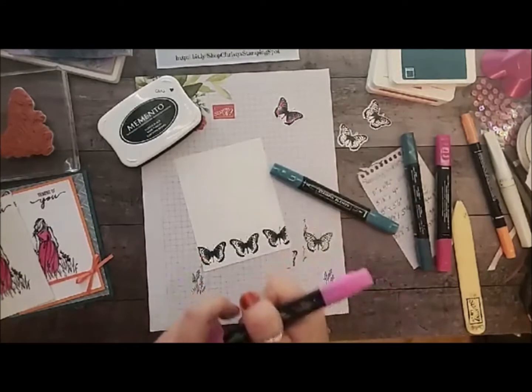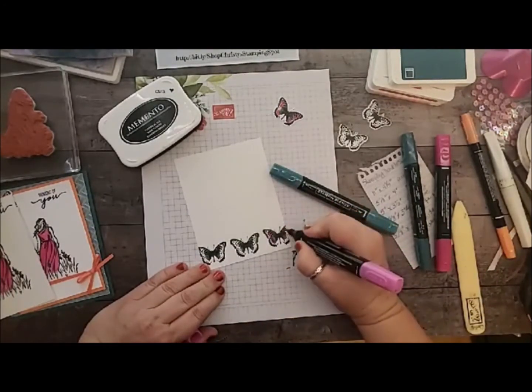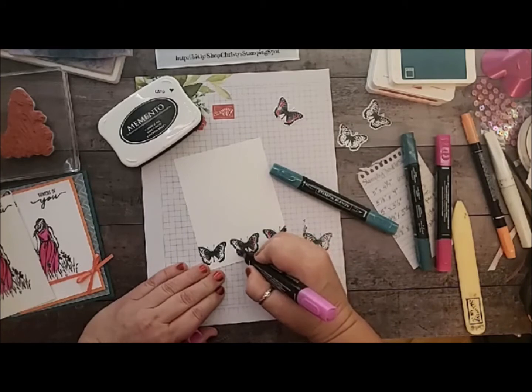Oh, I don't want the bullet end. I want the brush end. Goes really quick, huh? So pretty. I really like these colors together.